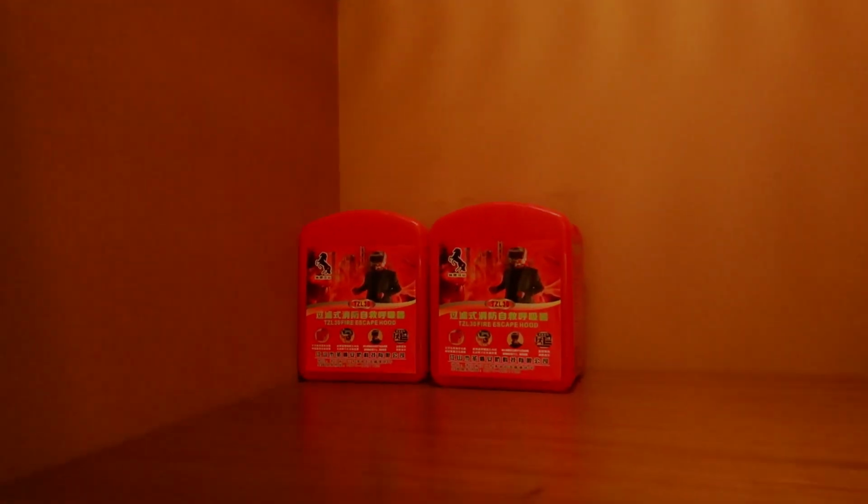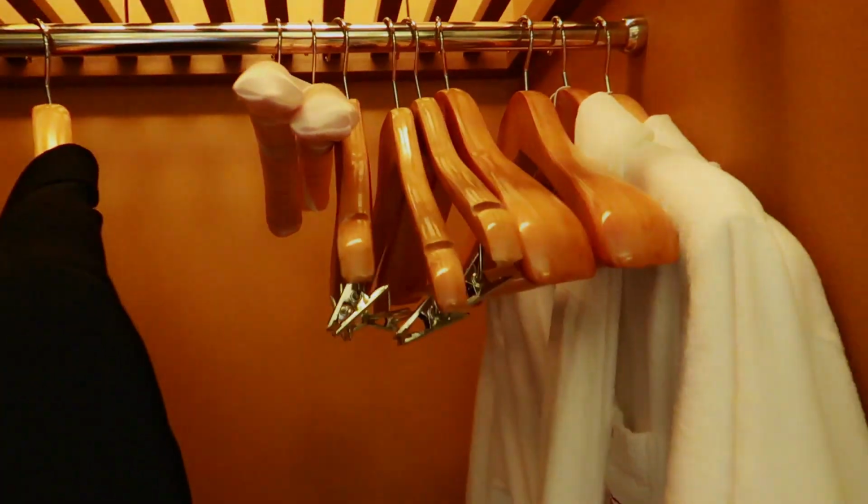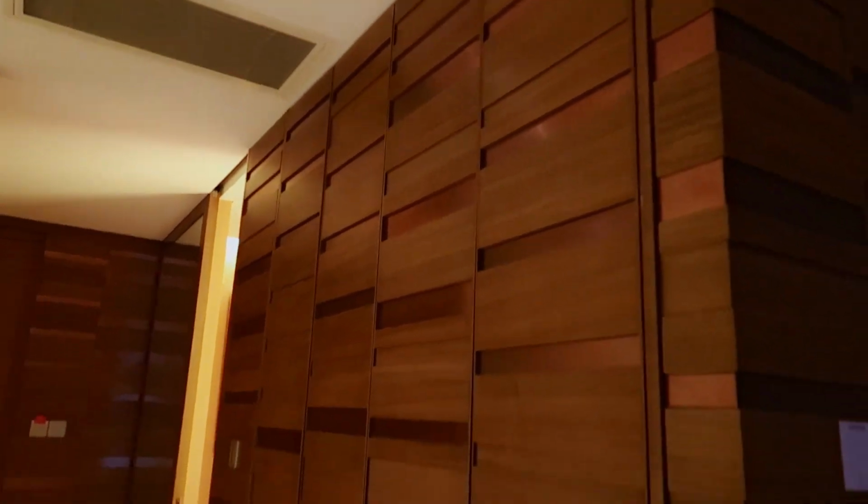This one is for fire. You throw it in the fire. Oh, when there's fire, yeah, whatever. This cabinet is where I placed my jacket. This is where they also place the umbrella if you need one, and some hangers and some bathrobes. That's where they place it. So it doesn't look like a cabinet from afar. It just looks like a well-designed wall.